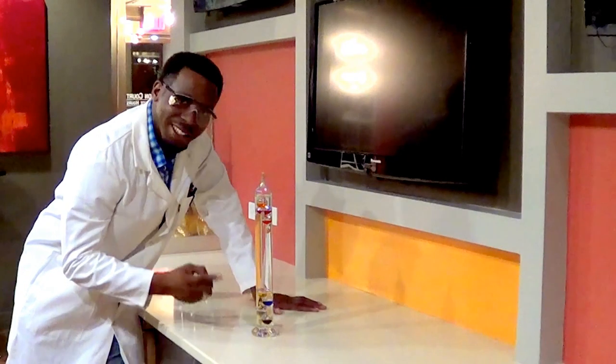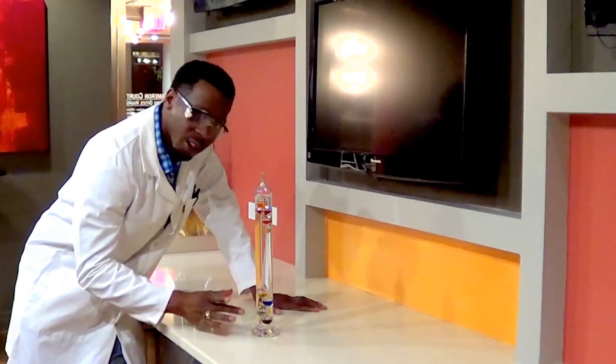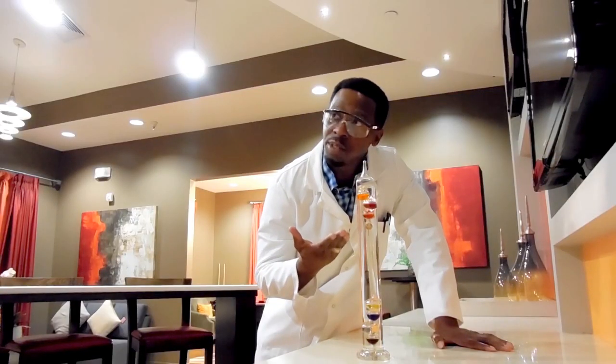Now, to show you how this baby really works, I'm gonna do an experiment where I'll cool it all the way down, and then I'll allow it to get back up to room temperature.